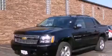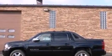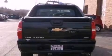This is a brand new 2012 Chevrolet Avalanche 1500. Whether hauling, commuting, or towing, this truck is the right one for you. It features a 5.3-liter, 8-cylinder engine, an automatic transmission, and 4-wheel drive.